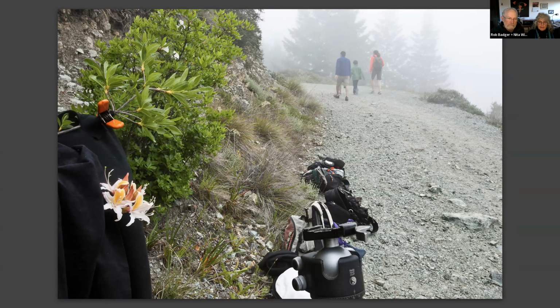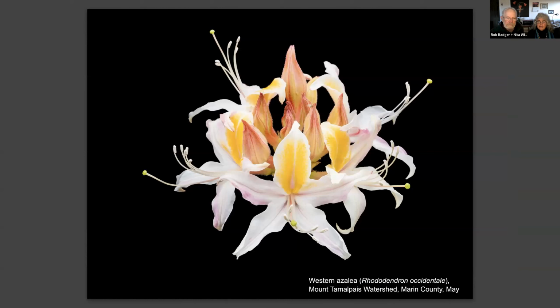And I forgot what I was going to say about that, but that's okay. Right. So these seemed like they were dancing.